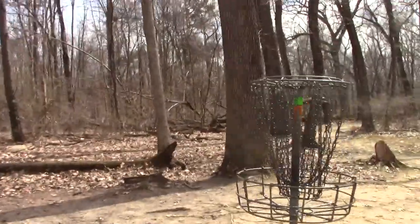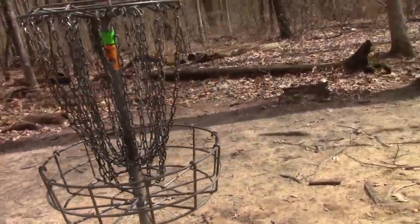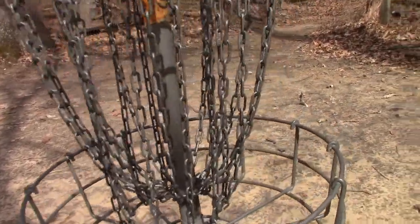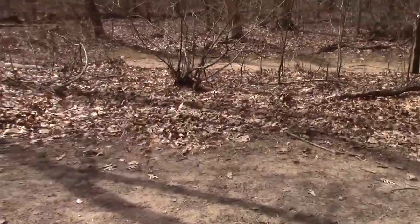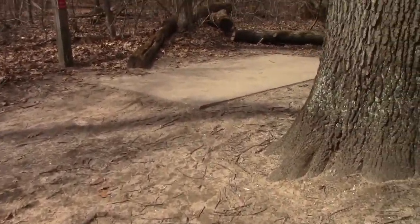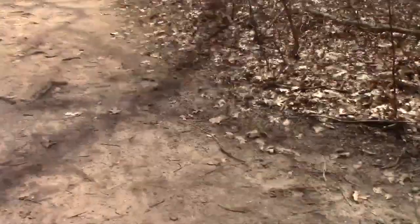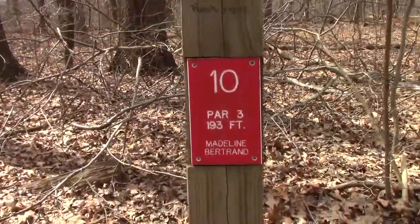Hey, check it out. Let me flip this camera around for you. This is a basket in disc golf. There are pads laying around, and you throw your frisbee through the woods and try to get it to land in that basket. It's a pretty cool game for sure. The trails cross the disc golf course here and there. Here's one of the pads. I suppose it would be similar to the tee off in golf. There we go.